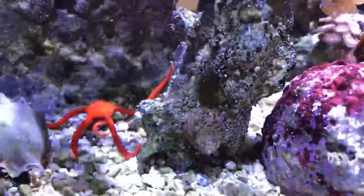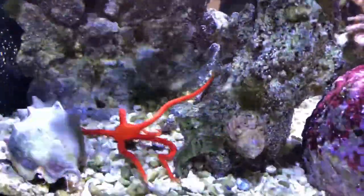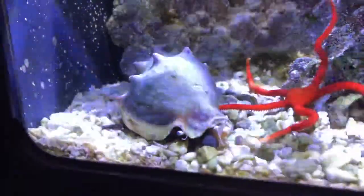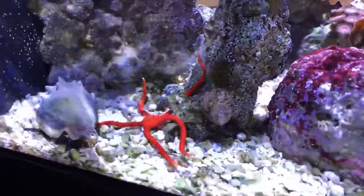He normally stays kind of hiding, but you can see his leg wraps around the food and then he'll feed it to himself. And then I got a cool little conch snail there. Anyways, look at how that guy moves. It's really neat.